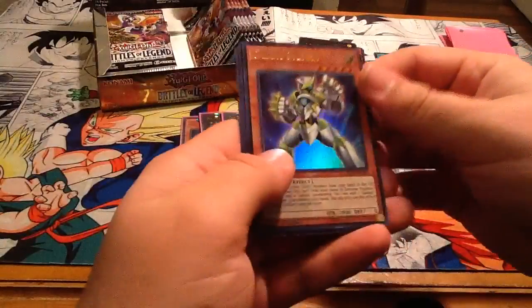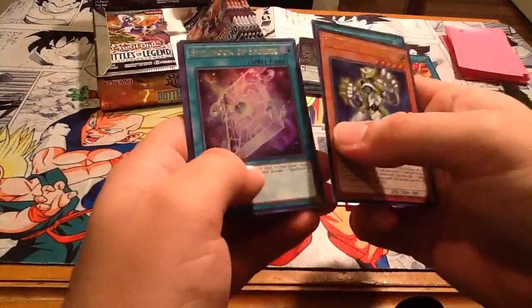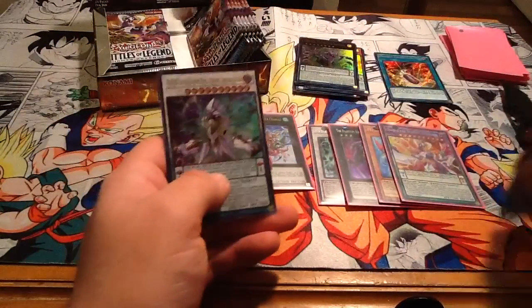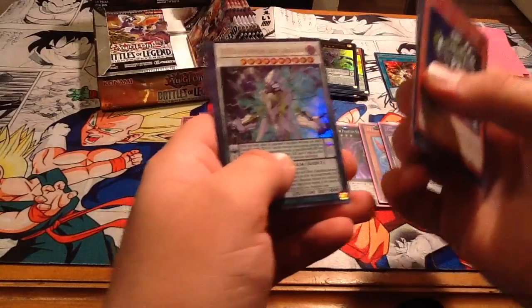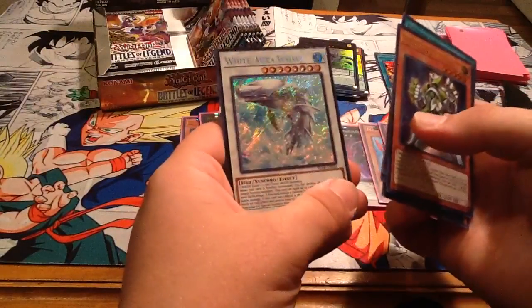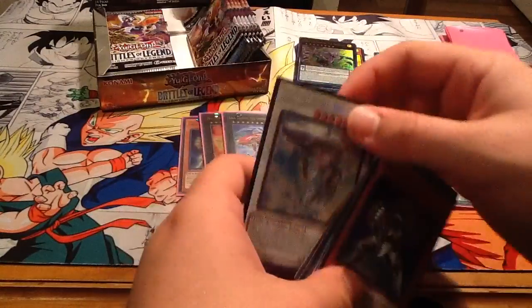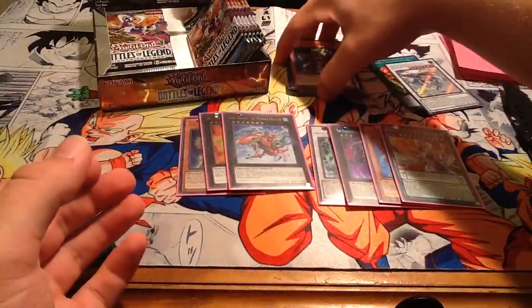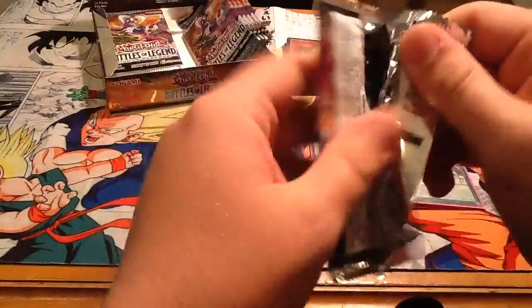Oh, nice. We have another Galaxy Soldier, Solar Recharge, Spellbook of Secrets. Oh, this is the other Super Doom King. This one is the Bright Armageddon and White Aura Whale. Wow, that's actually pretty. It's a weird looking card. Okay, next pack. We are halfway there with the first part.